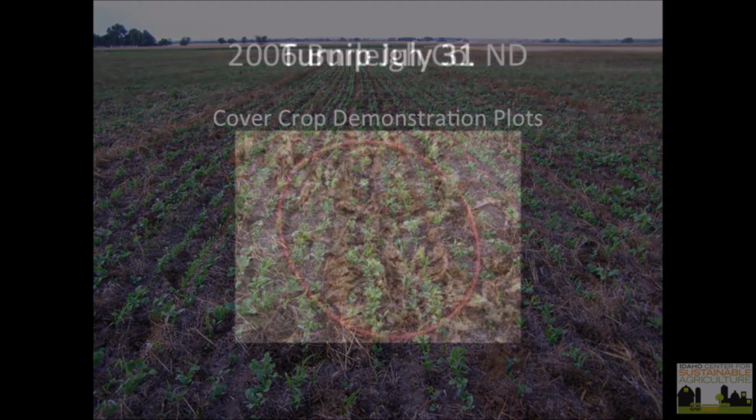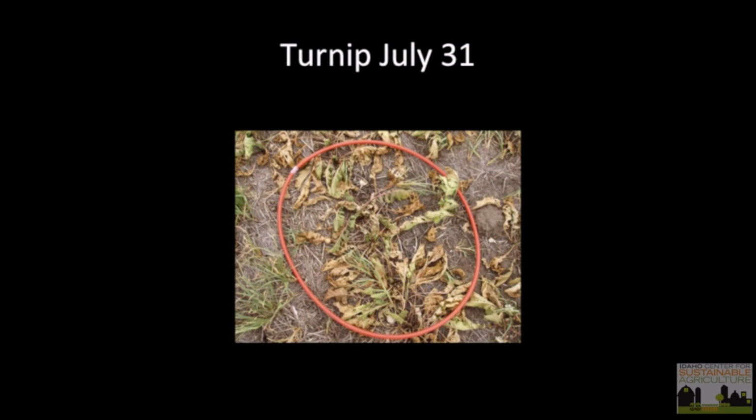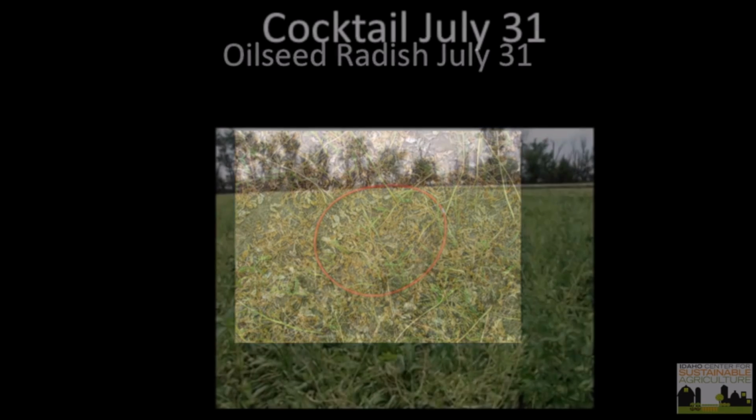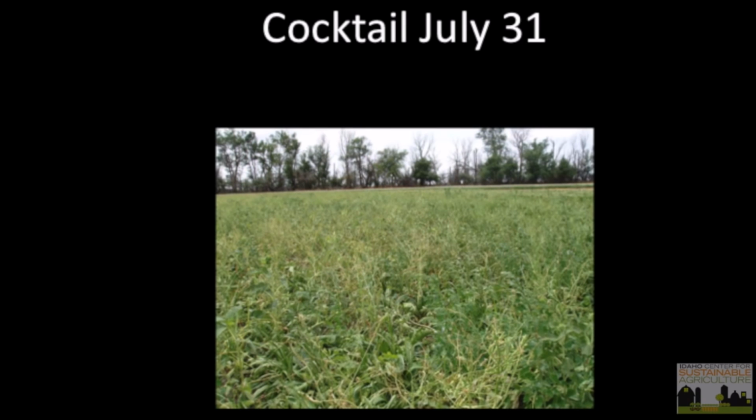You can see the monoculture of turnips was dead. These were approximately an acre plot each. Then you move over to the next acre, and there was the radish. That was dried up and dead. And you keep going down the line until you get to the diverse polyculture. Same soils, same seeding date, everything was the same. Look at the difference. Amazing.